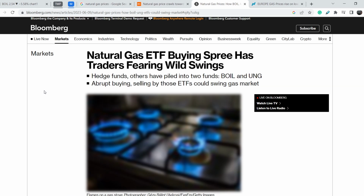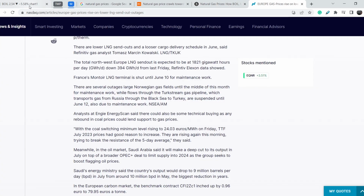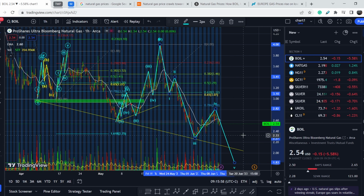Let me show you this article that was published on Bloomberg, and it's titled "Natural Gas ETF Buying Spree Has Traders Fearing Wild Swings." Let me quote you these key bullets. Hedge funds, others have piled into 2 funds, BOIL and UNG. A burst of buying or selling by those ETFs could swing the gas market. Unfortunately, I don't have a Bloomberg subscription, but this fact shows that we might see increasing volatility on natural gas prices. And that is why, with the relatively bearish sentiment on the market because of this potentially increasing supply, everything depends on the demand. And if demand is weaker because of the weather, definitely we will see this movement to the downside.